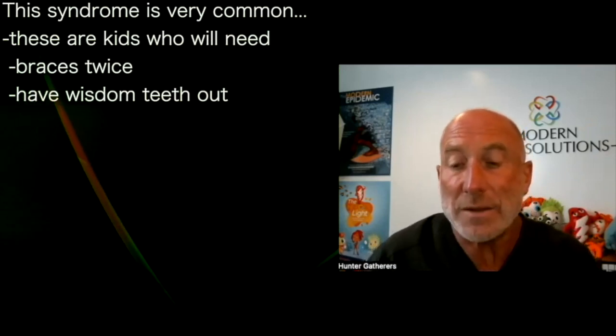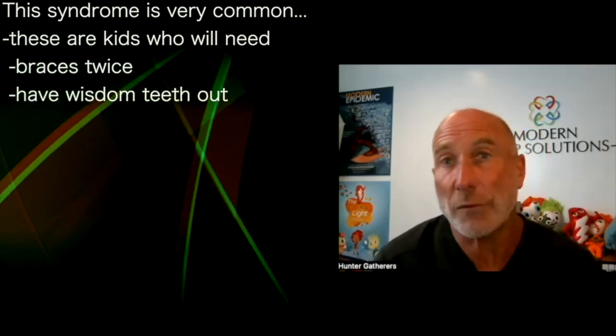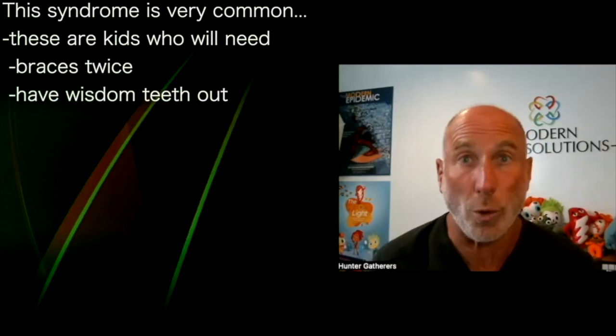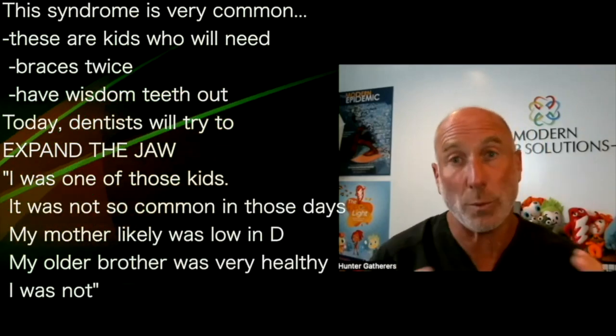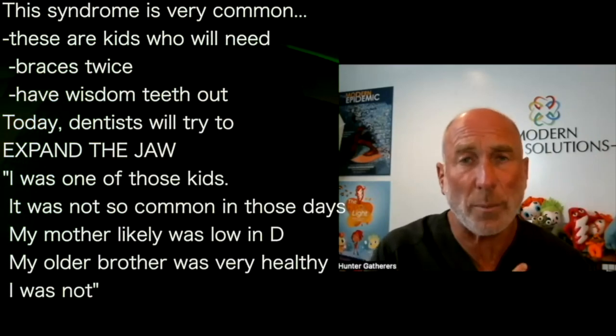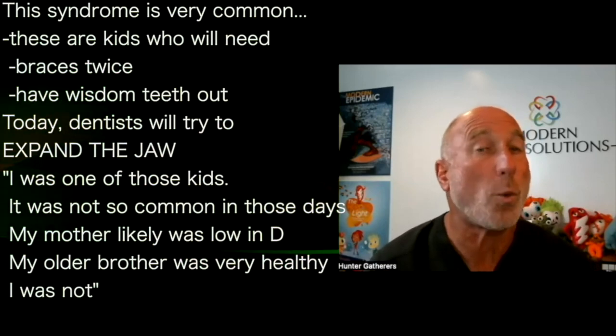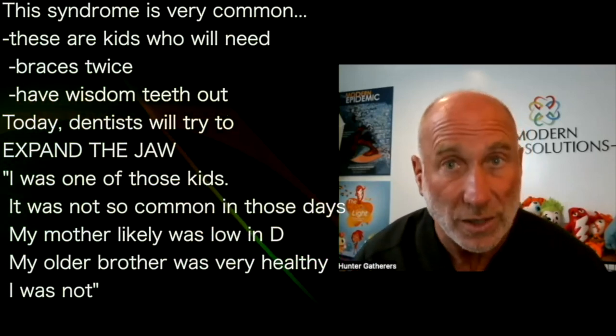And then these are the kids who will need to have braces twice. They will definitely need to have their wisdom teeth taken out. We used to extract premolars, and now we don't do that anymore. We try and expand the jaw. And that's the basics. That's a syndrome that I suffered from. I was one of those kids. And these things were just not recognized because it wasn't as common in those days as it is now.